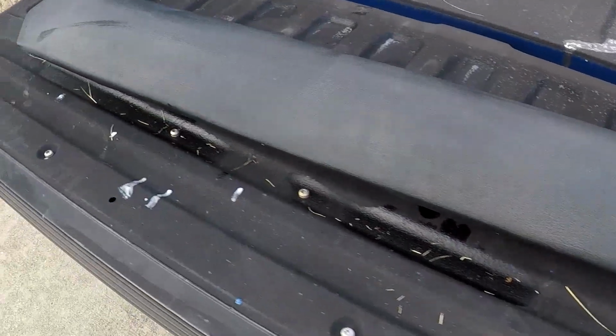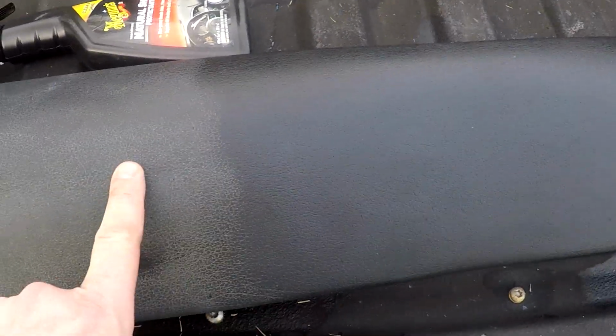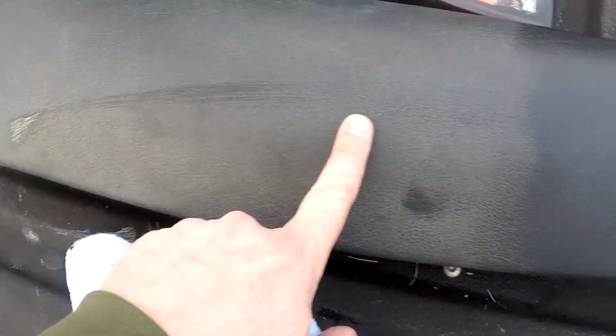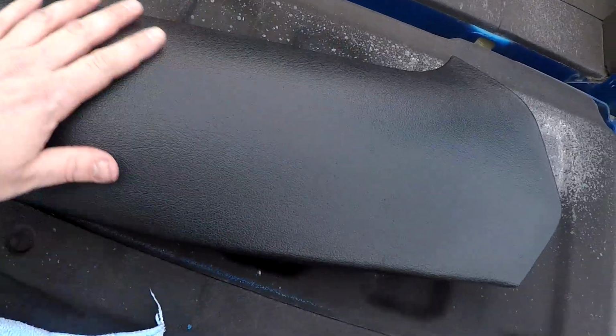Well, I might as well see if I can make this piece look nice. Take some of this right here and see if we can shine it up. You can really see the difference from here to here, where I've put the shine protectant on this side, and I haven't gotten this side yet. Looks so much better. Wow, look at that. Big time improvement on that thing. Looks so much better.